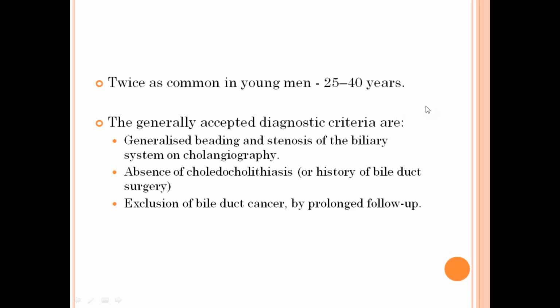And the diagnostic criteria for primary sclerosing cholangitis is generalized beading and stenosis of the biliary system observed on cholangiography, absence of choledocholithiasis, and exclusion of bile duct cancer by prolonged follow up. So this is the diagnostic criteria for diagnosing primary sclerosing cholangitis.